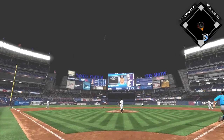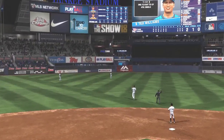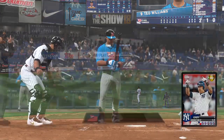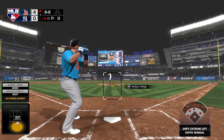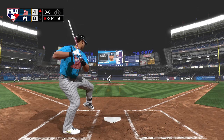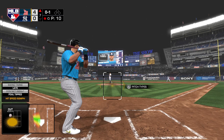High in the air out to center field. After it is Hicks. 1 away. At the plate, Gary Sanchez. He comes in 0 for 2 thus far. First pitch on its way. No balls and 1 strike. Bases are empty, 1 man out.